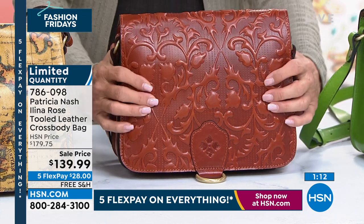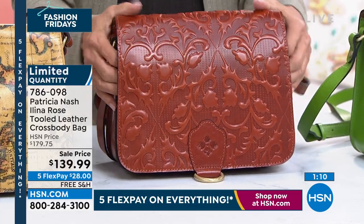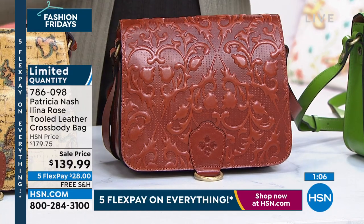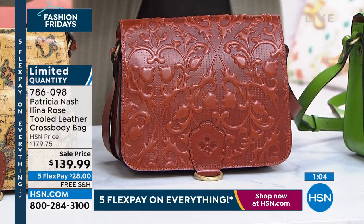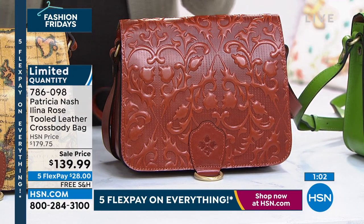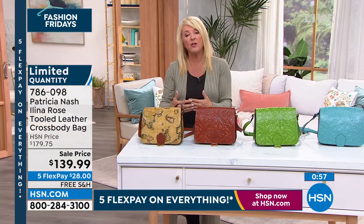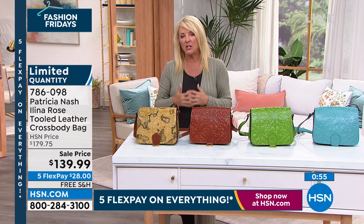The leather is already soft, but it just starts to conform and mold to your body as you're using them. So it becomes like that fabulous leather jacket that you've had for years and it fits so good. That's the kind of quality you're getting here. But I do want to go over that, Jennifer, for someone who's new to the line, so they really understand how much love goes into each and every one of these bags.